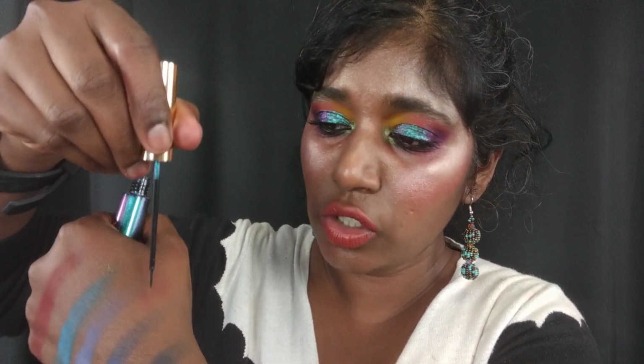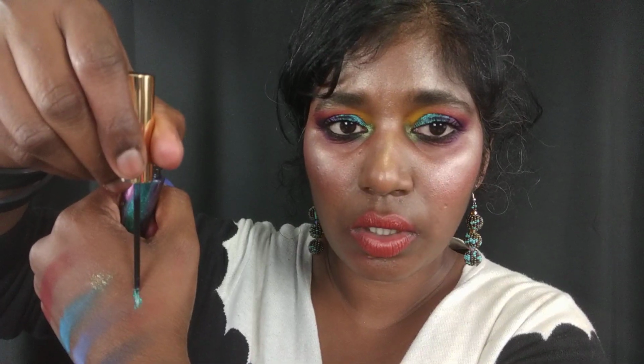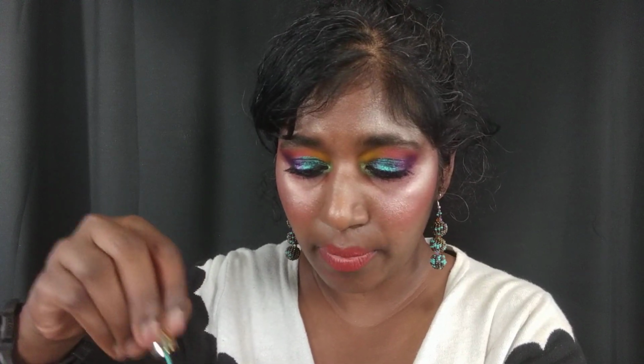And they have changed the formula, it seems, for these two. Hang on, let me just swatch first and then talk. They have recently launched five new colors, all of them multi-chrome eyeliners, and they have increased the pigment, it seems. It's one swipe pigmentation for these five new eyeliners alone. So people have been going crazy over them, honestly. And I have to say, it's just one swipe pigmentation.